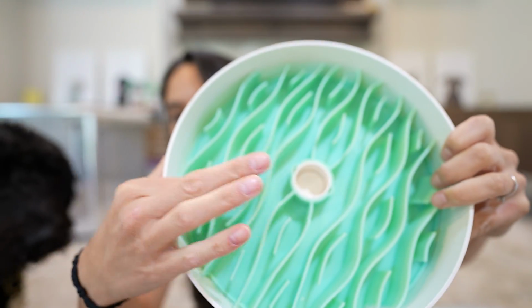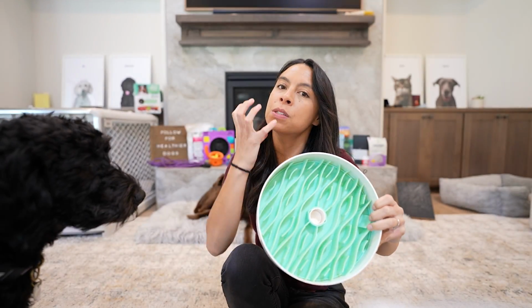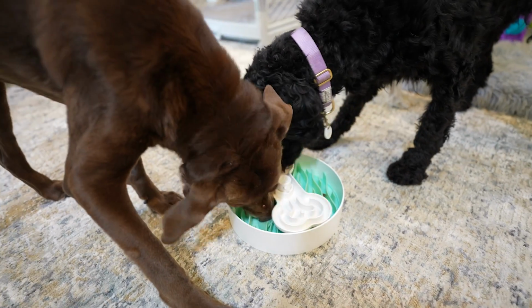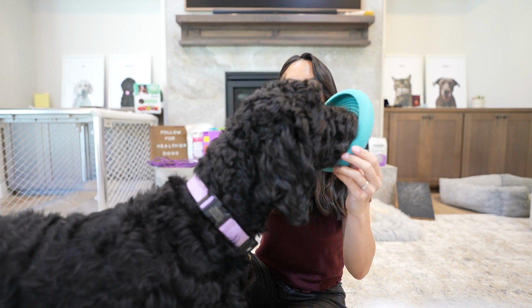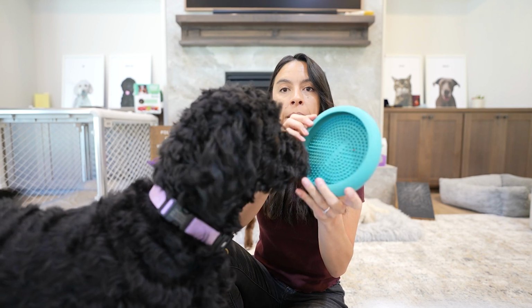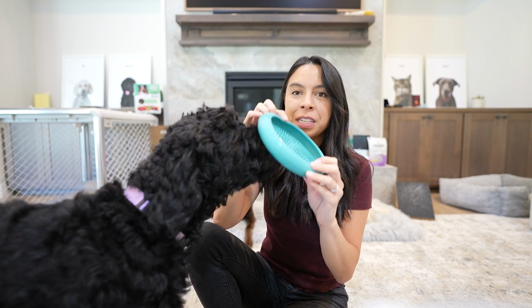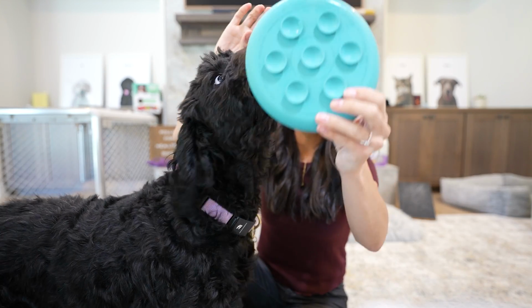And you'll see there's ridges in here, so it'll help kind of massage their gums while they get to it, but also slow them down, creating a bit of a puzzle. And then my favorite go-to lick mat right now, what I've been using, I think it's called a UFO by Licky Mat. Awesome company, I really enjoy them. Marlo obviously loves it. And what's great about this is it has suction cups.